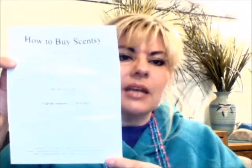So what's inside my packs? I'll go through it now. The most important thing, you're probably not going to see it because I'm using my laptop camera and the focus isn't that fantastic, but it's an A5 sheet of paper, and on it I have how to buy Scentsy after the party. So I have buy direct online 24/7, and I have my website address.